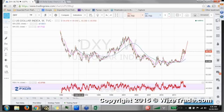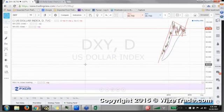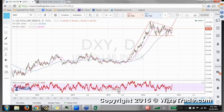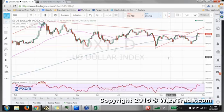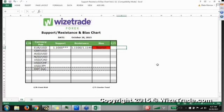The reason why that's so major, guys, is because a break above 110 puts the dollar index in breakout territory. Okay. Yes, Patrick H says it's a big round number. Yeah, it's a big round number, but it's what will put the dollar index also in breakout territory if we break out above 110. So 110 is a big deal, guys.